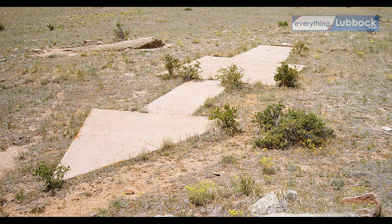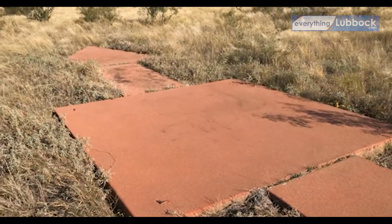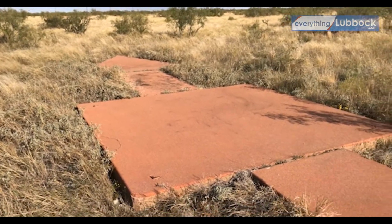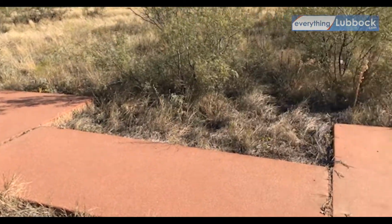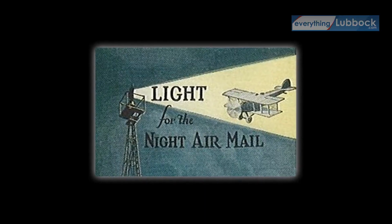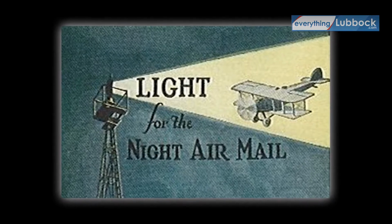The brightly painted yellow arrows were just part of the navigation system. The yellow paint's long since gone. Look closely and you can see the remnants of a generator shack and the steel towers that used to rise above the arrows and hold the rotating beacon guiding pilots at night. These beacons stretch from coast to coast to help early airmail pilots navigate the night sky.